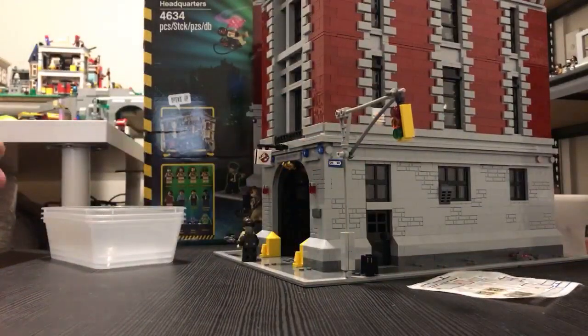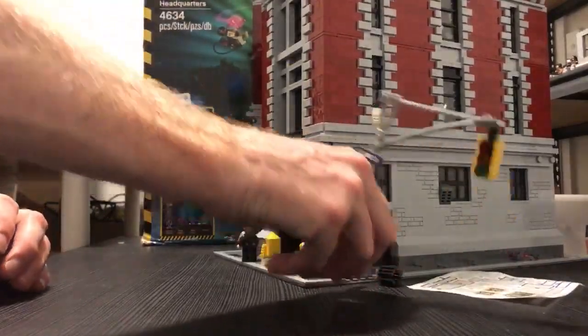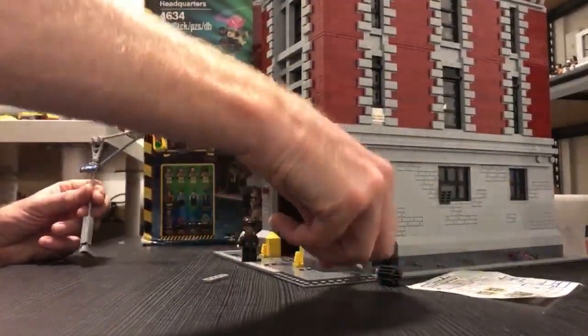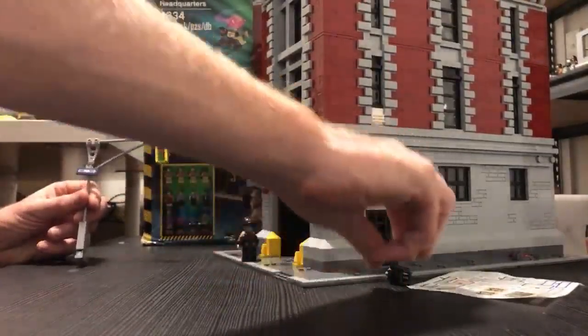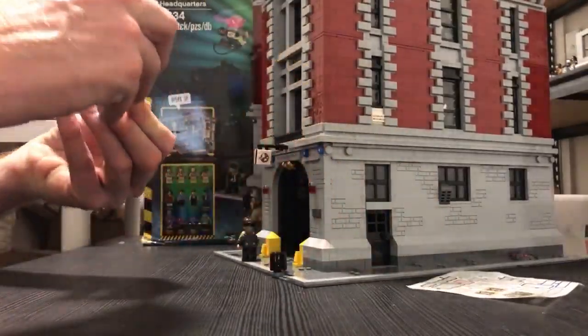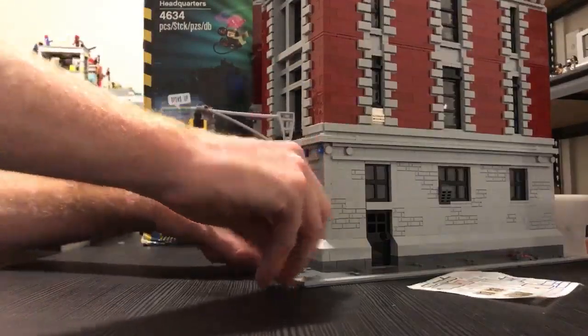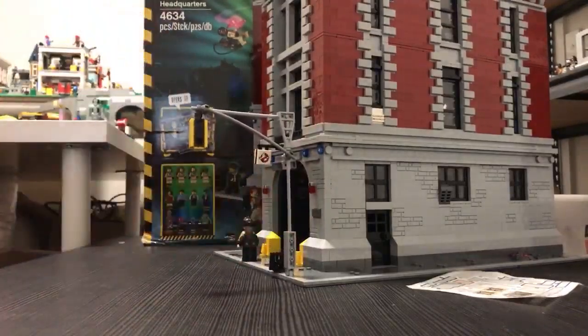Right. Let's put it in the city. I'm going to move this traffic light first though, because it's actually in the wrong place for my layout. So let's move it. Before we do anything else. There we go, right. Done, done and done. Alrighty. Now this is like a live stream. I've never done it this, so if this goes horribly wrong, don't be surprised.